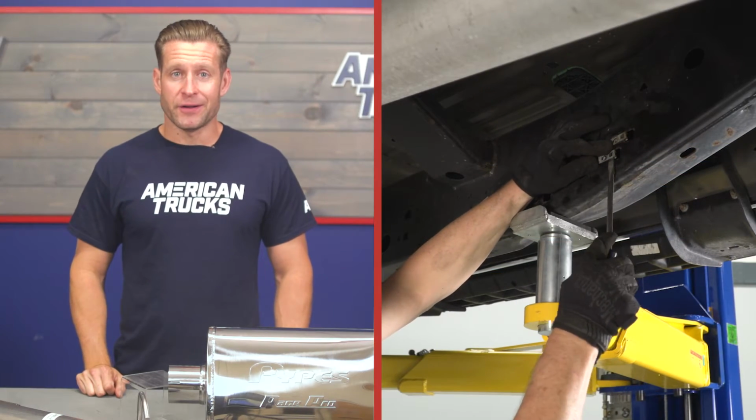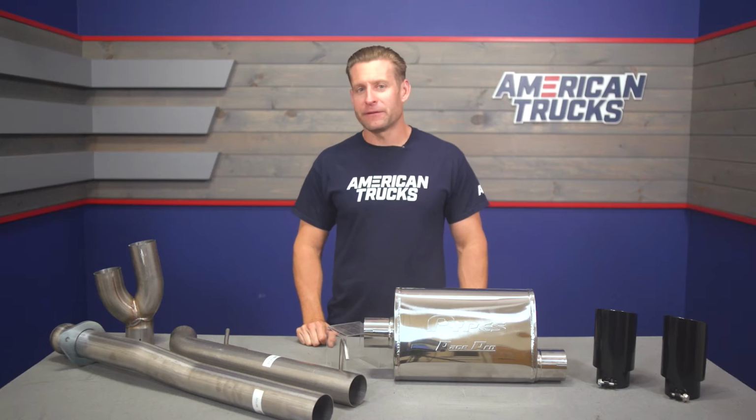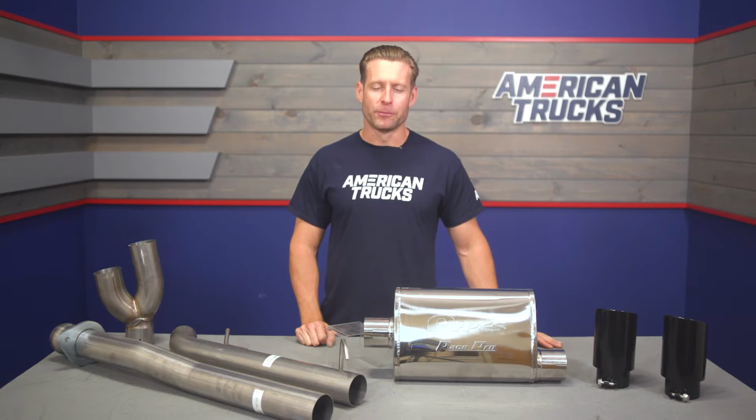Moving into the install, and the site's going to call this a very strong 1 out of 3 wrenches on the difficulty meter, maybe a couple of hours to get in place from start to finish. But now what do you say we head out to the shop for our detailed walkthrough and quick tool breakdown.